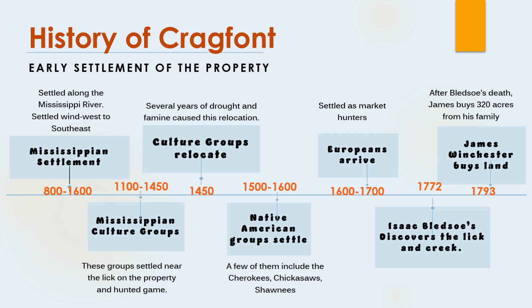Early settlement of the property begins with the Mississippian settlement between 800 and 1600. The Mississippian culture groups settled between 1100 and 1450 near the lick on the property and hunted game. Around 1450, culture groups relocated due to several years of drought and famine.